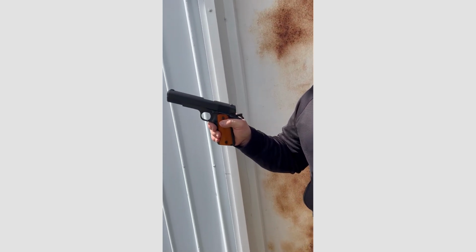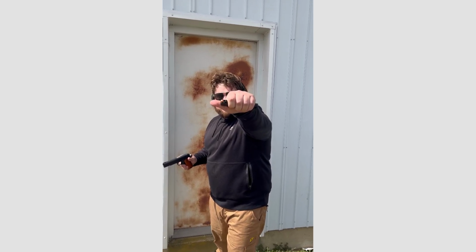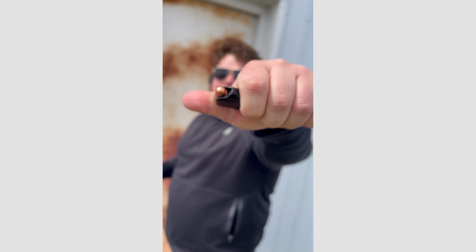Out here, it's a Rock Island Armory 1911, .45 ACP, the Lord's caliber. We are going to be shooting Tula .45 ACP 230 grain projectile.